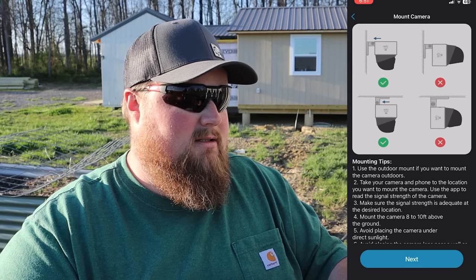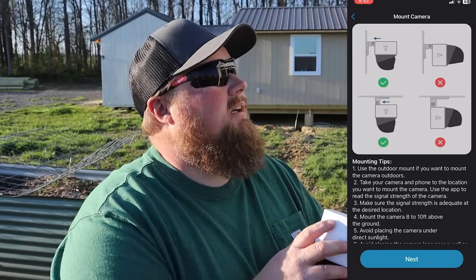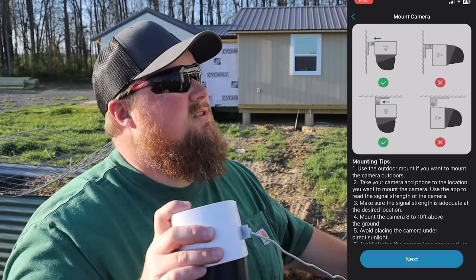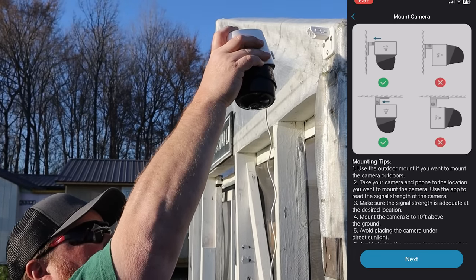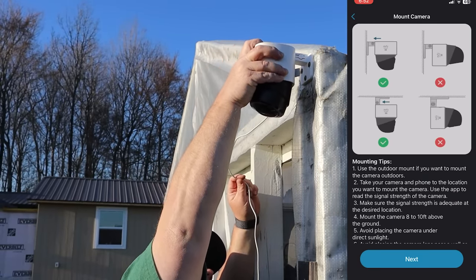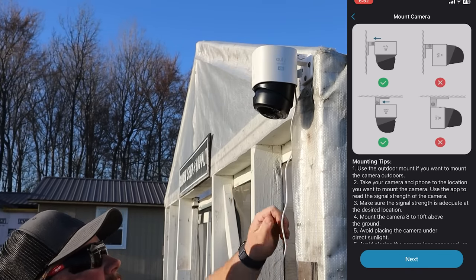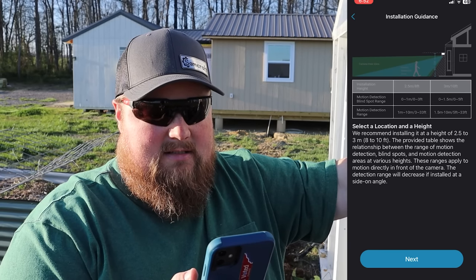All right, here's some waterproof reminders. Next. All right, great. Now we can mount the camera. So let's go ahead and let my lovely assistant just pan up real quick. You ready? Yeah. There we go. That was easy. Camera is mounted, tapping next.